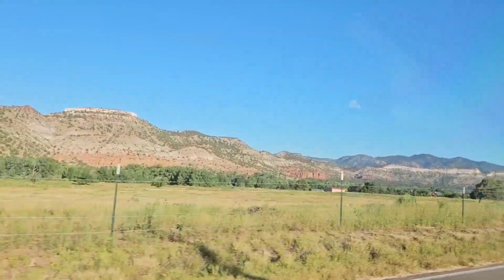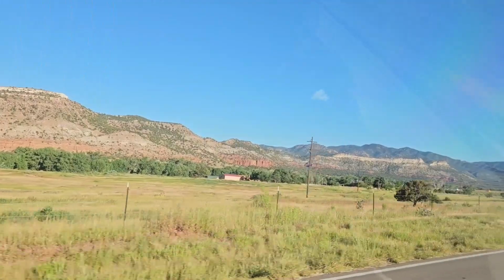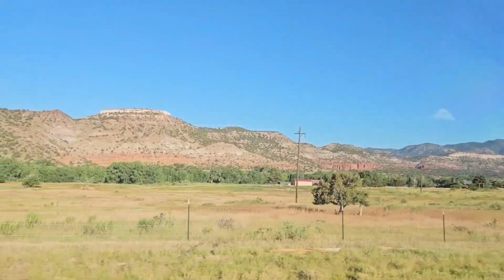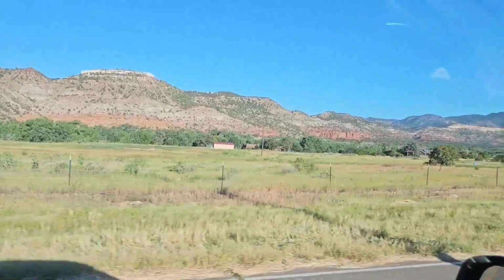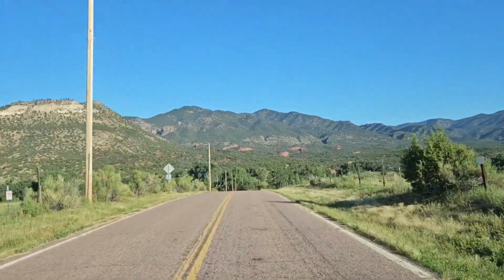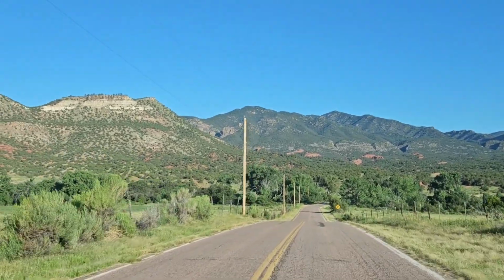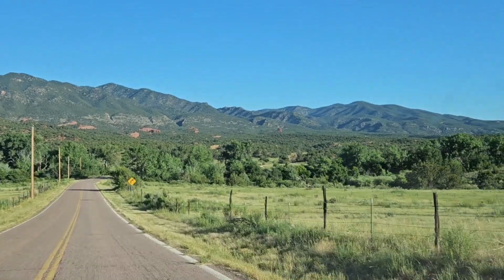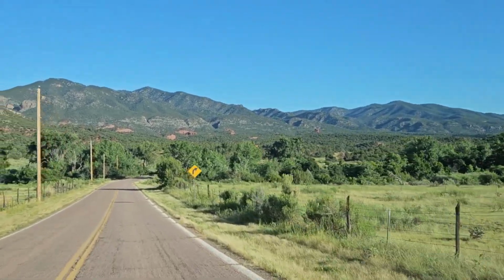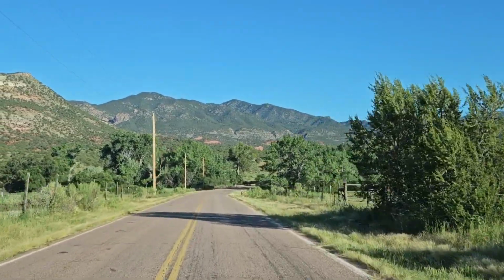This whole canyon look is pretty typical of this area, and probably what we're going to get a lot of today. Layered. Well, this is the first time I've ever been on this road. First time looking at this mountain range.